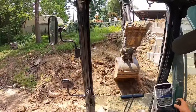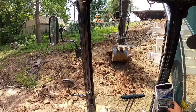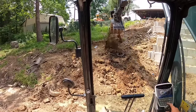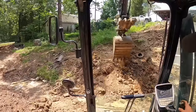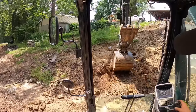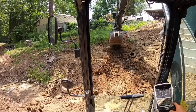All right. Even if I am digging backwards, man, it's nice to be back in the big machine. I don't mind running the mini excavator, but I'm just not a fan of that one. It's a good, reliable machine, and we just don't use it enough to justify buying something I do like.